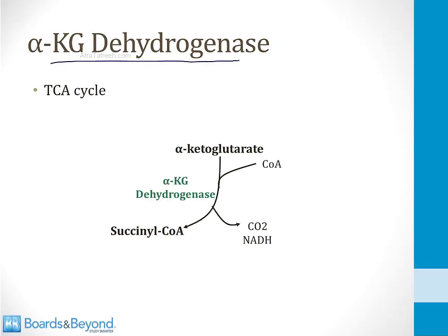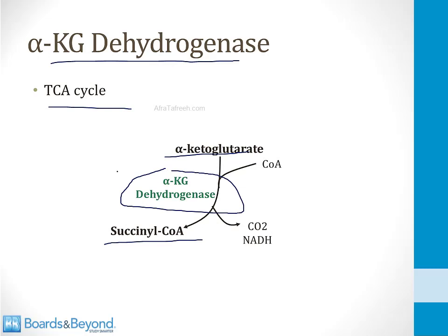Alpha ketoglutarate dehydrogenase is part of the TCA cycle. It converts alpha ketoglutarate into succinyl-CoA, but it is a dehydrogenase complex just like pyruvate dehydrogenase complex. It contains those 3 subunits and it requires the same 5 cofactors.